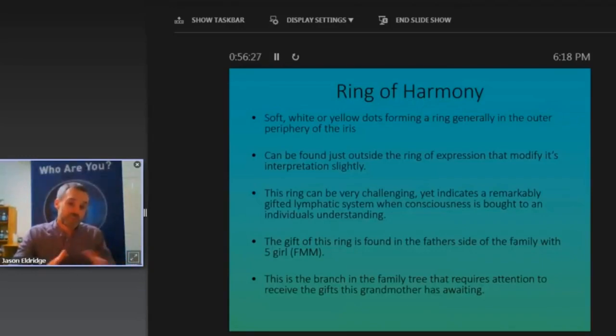There may have been some difficulties in that side of the family tree. And in many ways, people with the ring of harmony are trying to heal that side of the family tree. So some of the negative things we may see there are things like being overwhelmed, being apathetic, even being cruel, because these people are highly sensitive to disharmony and highly compassionate types in their personality.